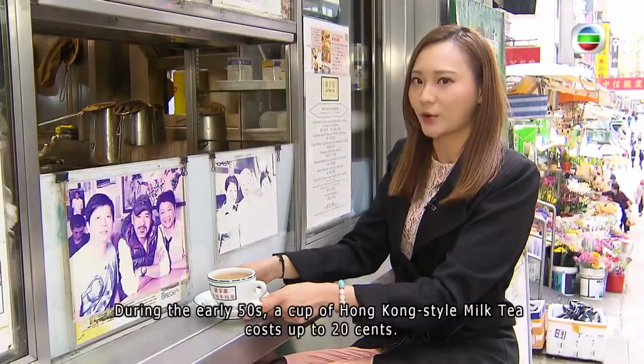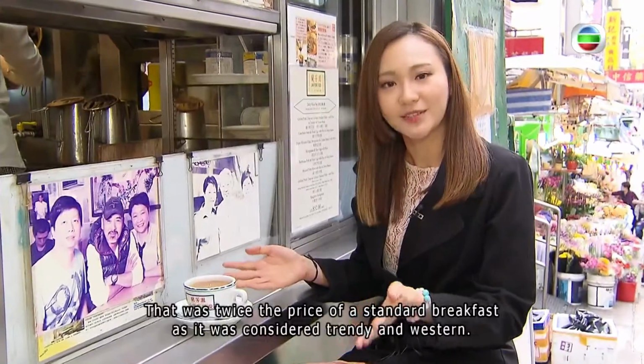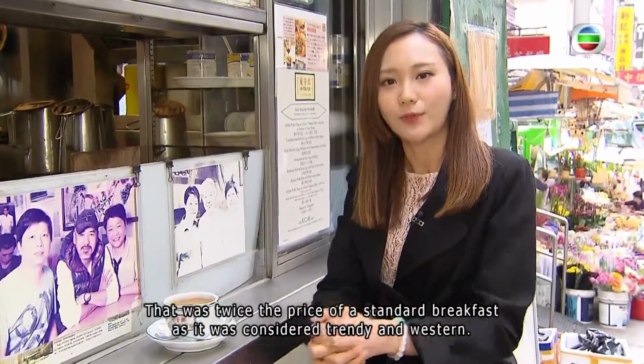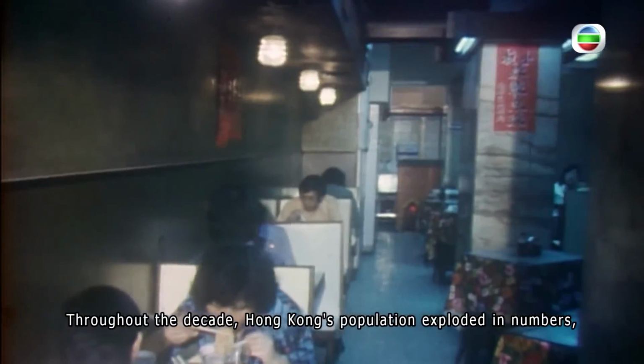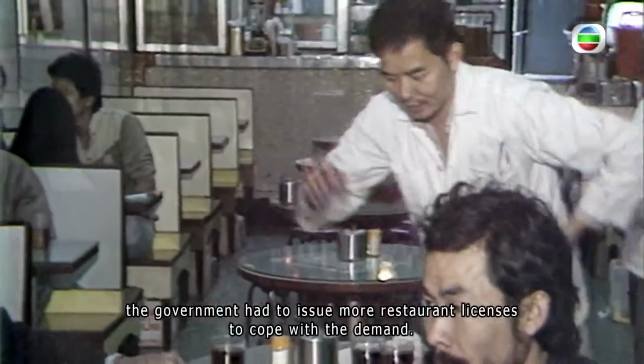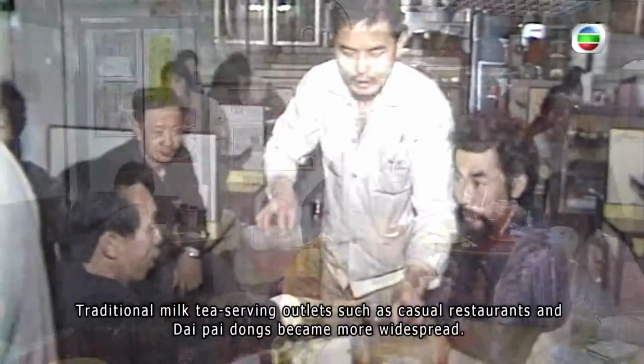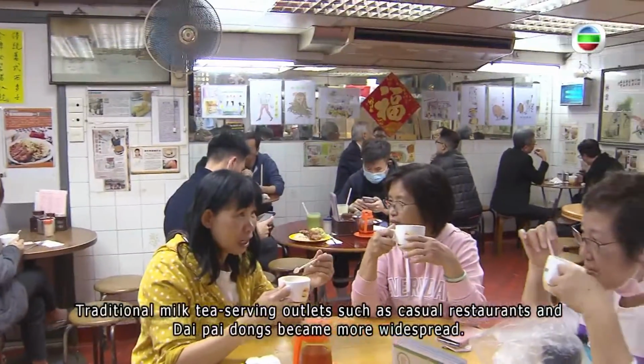During the early 50s, a cup of Hong Kong-style milk tea cost up to 20 cents. That was twice the price of a standard breakfast, as it was considered trendy and Western. Throughout the decade, Hong Kong's population exploded in numbers. The government had to issue more restaurant licenses to cope with the demand. Traditional milk tea serving outlets, such as casual restaurants and dai pai dongs, became more widespread.